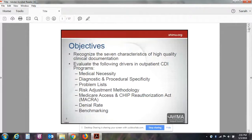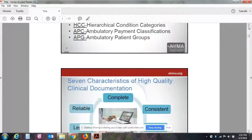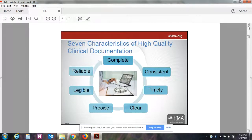Her presentation last Tuesday was just phenomenal. She went through so much. This is just an outline of what she went through, but I wanted to hit the high points really quickly, and I will forward this if you want me to, along with the AHIMA one. Tammy's from AHIMA. Anyway, the 7 characteristics of high quality clinical documentation. I think that was huge. So it starts out, I think of 1 as consistent, 2 timely, clear, precise, legible, reliable, and complete. So those are the 7 things you need to have in place for high quality clinical documentation.